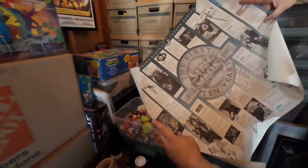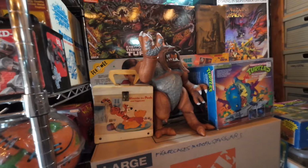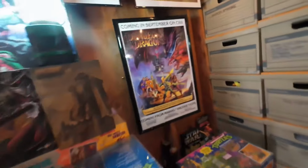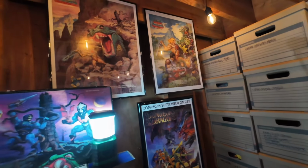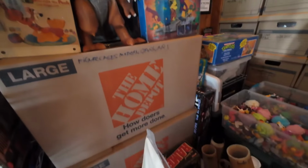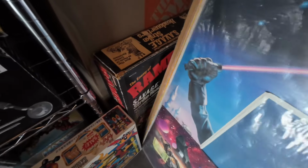It's like a little timeline. Yeah. There's the other big giant Humanoid. That's a cool poster. Dungeons and Dragons. Yeah. Cartoon series. You got the vintage He-Man posters from the magazine. It's a little song, you know what I mean? Just trying to make it comfortable in here. I'm gonna put a TV. I got the mount that folds down from the ceiling.